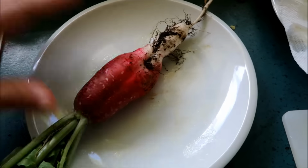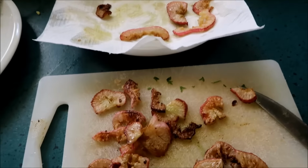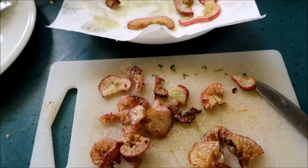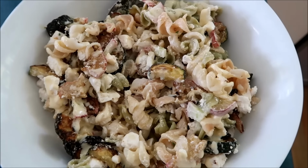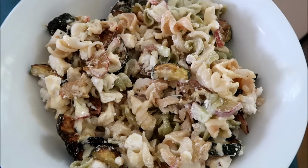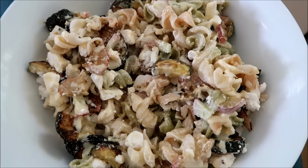Today I pulled a couple of huge radishes. Look how big that is. The other one was even bigger, and I sliced it and fried it in a little bit of beef dripping, and that's going to go into a pasta salad that I'm making for lunch. So that's how the salad came out. It is rice pasta, and I put in pan-fried zucchini, the pan-fried radish, fresh raw radish, and some goat's cheese with a little bit of homemade mayonnaise.